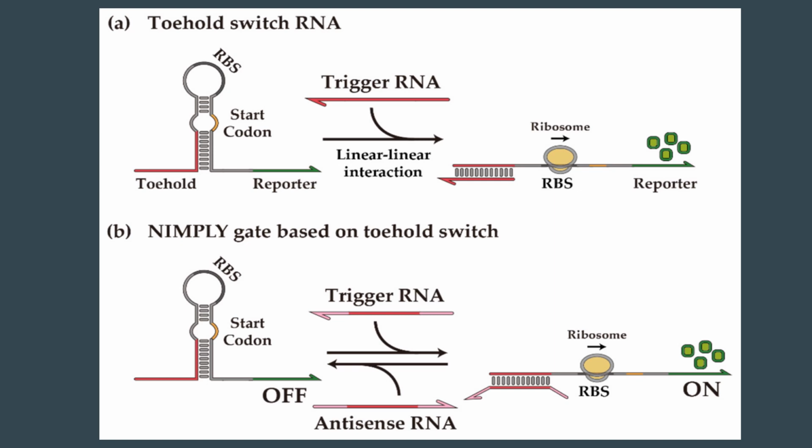And this was a problem because scientists could only really target genes that came after these ribosomal binding sites. And once they figured out how to put a toehold switch on that RBS, that ribosomal binding site, they could really manipulate what genes they wanted to target after. They could kind of move around where that ribosomal binding site was in order to target new genes.